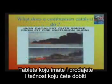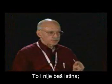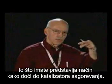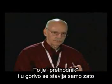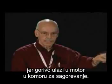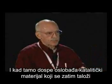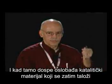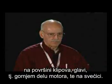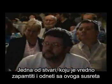What it is, that pill that you're selling and the liquid that you will have, is a combustion catalyst. And that's not exactly true, because what you've got is the way to get the combustion catalyst. It's the precursor. You put it in the fuel because the fuel goes into the engine, into the combustion chamber. And what happens when it goes in there is it liberates the catalytic material that is then deposited on the piston face and the fire deck, which is the head, the top of the engine, and in fact on the spark plug.